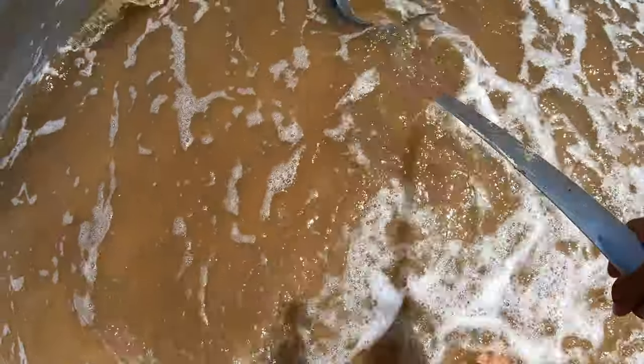You gotta go that way. There he goes. Dude, that was awesome. I've never been so excited about a freaking catfish in my life.